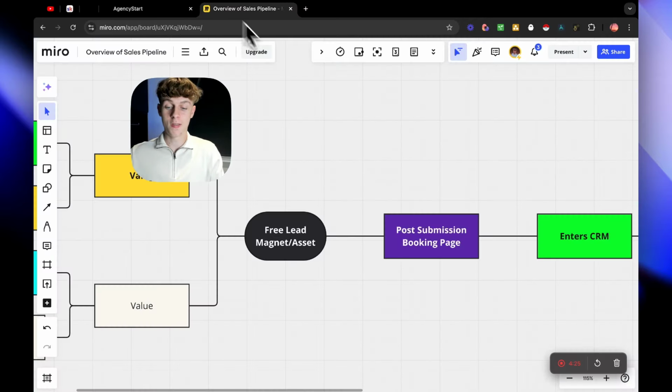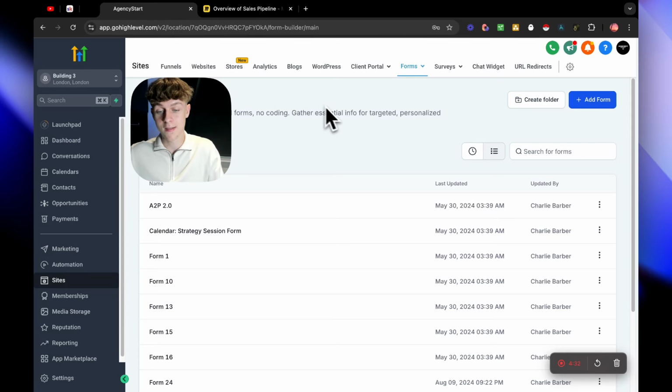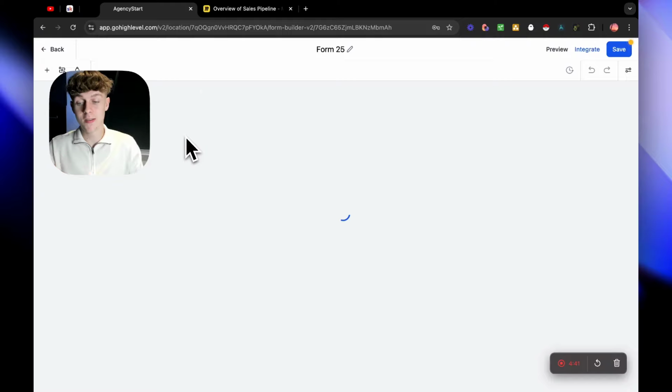And this is 100% a 5 to 10 to 15K offer for clients, right? So you can actually sell this to clients, and it's a really valuable asset. So what you do is you head over to add a form, and we're going to start from scratch. So once this loads, we're going to ask very simple questions.